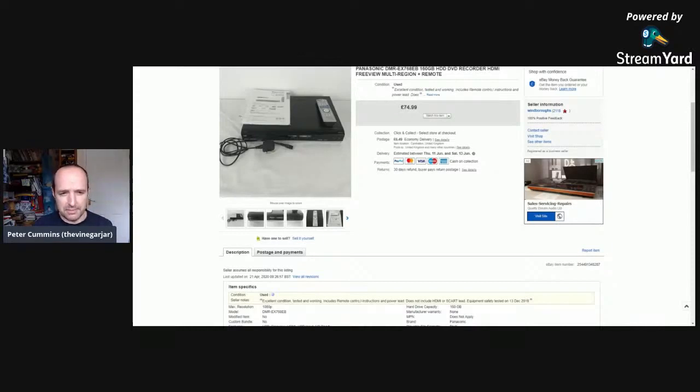a charity shop that specialises in electricals. Had the remote. They always have the remote. They're always pat tested, which is handy. And this one had the instructions as well. So yeah, Panasonic or Sony, I'd always pick up. Other makes like Matsui, I might not touch with a barge pole. So yeah, another good sale.